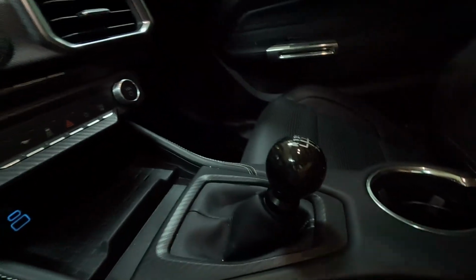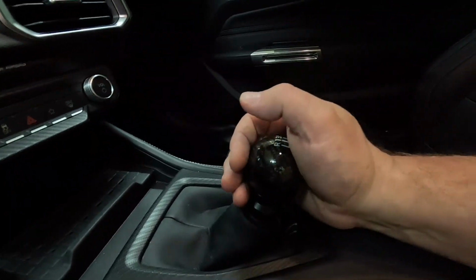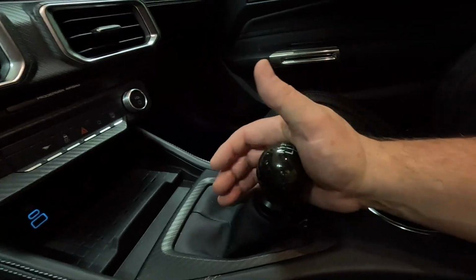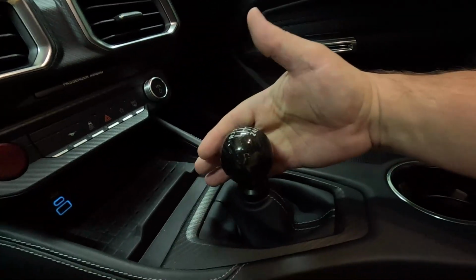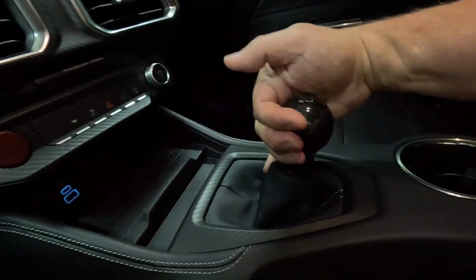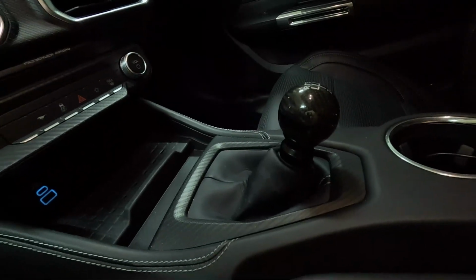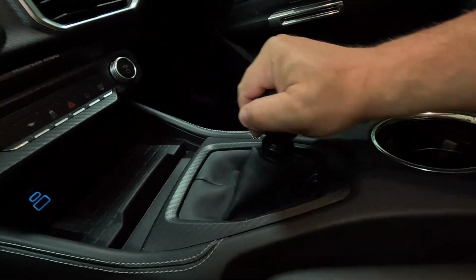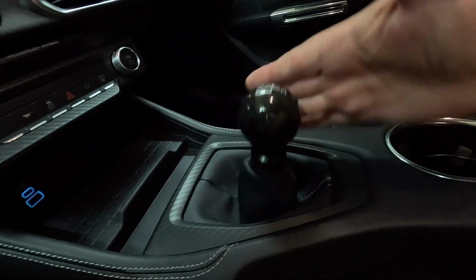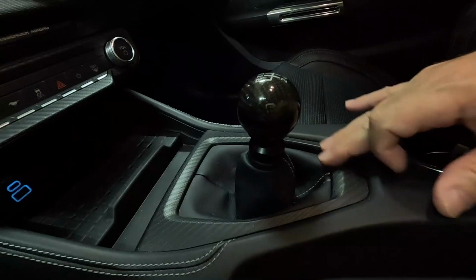All right, my shifter. This is an MGW shifter. As you could tell, I have some short throws with it. That's first, second, third, fourth, fifth, and somewhere in there is six. So it's notchy, but it's a good notchy, you know? And you feel your shifts a little better. It's not sloppy, very tight. So there's no problem with that either.